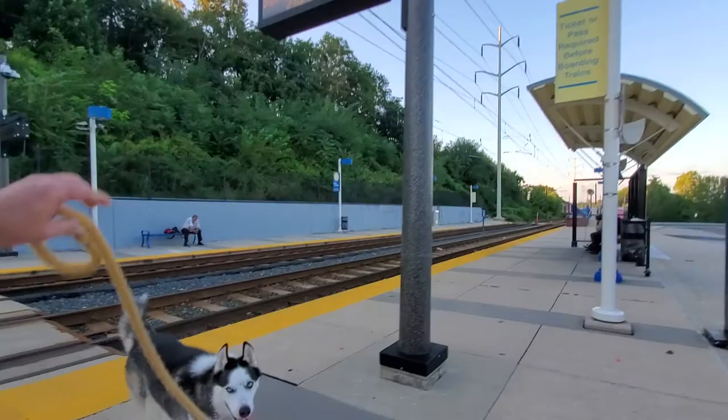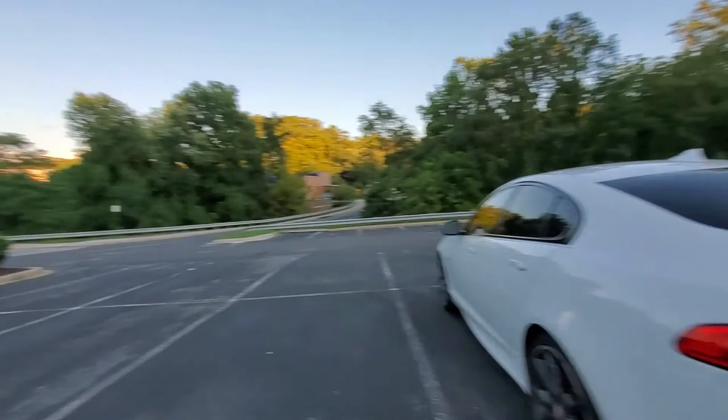Alright, here's a better than average curb shot. A little higher. And, well, the parking lot's pretty empty here. I guess they're still pretty much shut down, huh?